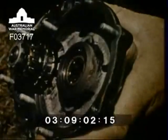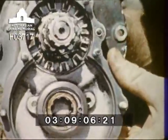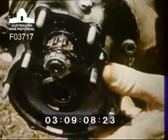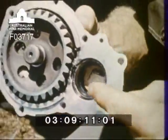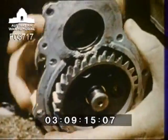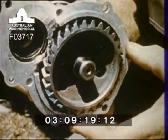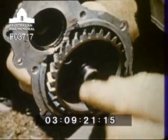About this stage in the trials, with 1,309 trial miles on the clock, the unloader valve began to give trouble, which caused the compressor power takeoff to operate continuously at maximum load. This caused failures of components in the driveline, which were further aggravated by the lack of a grease nipple for the sliding splines on the drive shaft.